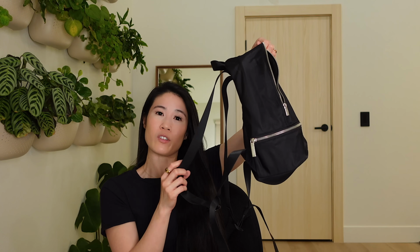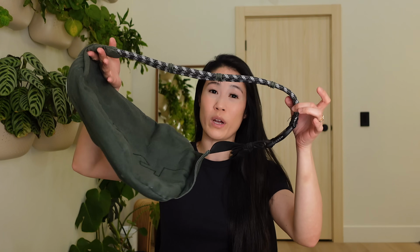If I'm wearing a bigger coat, this one is actually more comfortable than if I'm just wearing a tank top. But if you're looking for a really good walking bag, what I really suggest is getting something with one shoulder. So this is a Kavu bag. This one is really good for hiking or if you're just taking some day trips. This is how the Kavu bag looks.